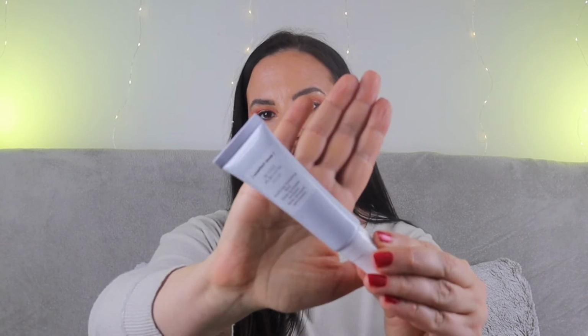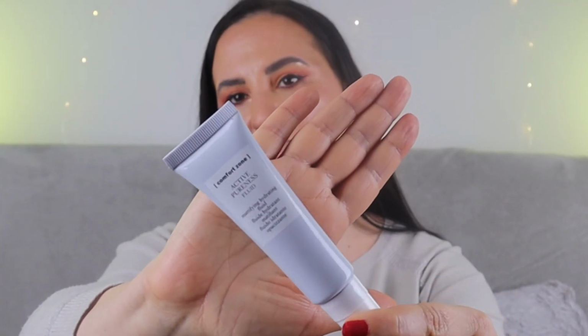And next up we have Active Pureness Fluid. This is by Comfort Zone, I think this is the brand. And this is a mattifying hydrating fluid, 30 mils. So yeah, this is pretty much a moisturizer. Since this is supposed to be a fluid, I think it will probably be a little bit too lightweight for my skin type, so I'm not going to try it because I'm going to give it away, definitely.